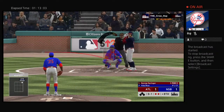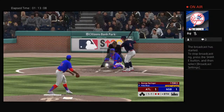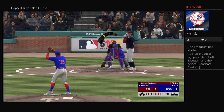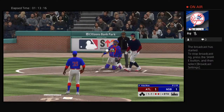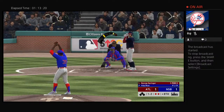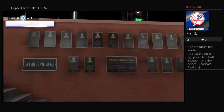And a high strike to begin the at-bat. It's 0-1. That's over, but low. It's a ball and a strike. And he fouls this one off. It's going to be back to some serious tee work if he can't put that pitch in play right in his wheelhouse. Started to go around, but it's a call.